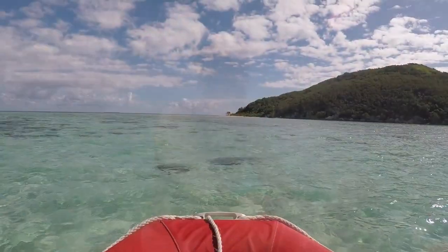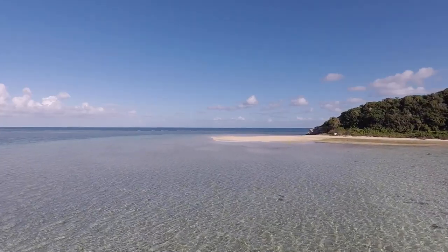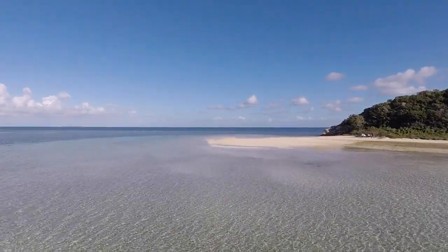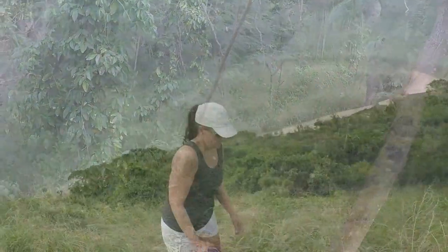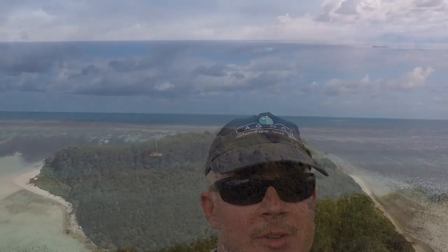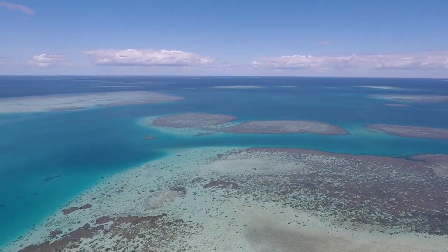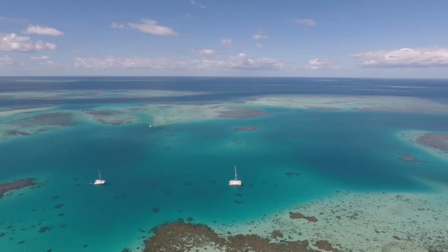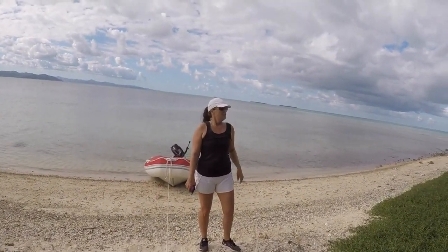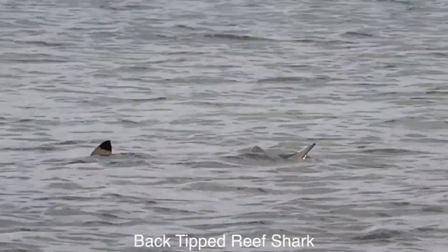Look at the beach. Let's go see if that's a path or not. What do you reckon? I thought you'd left me. Beautiful, isn't it? This is the top of Il Mato. We're out. It's quite nice. Hey, what do you think that is?